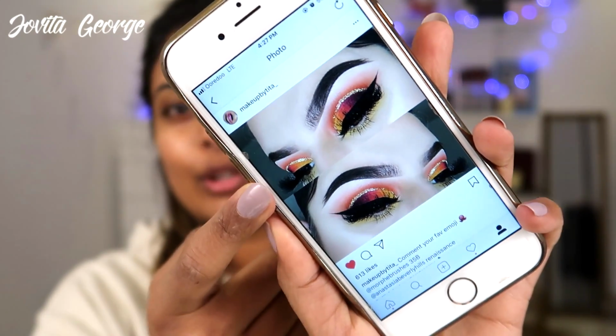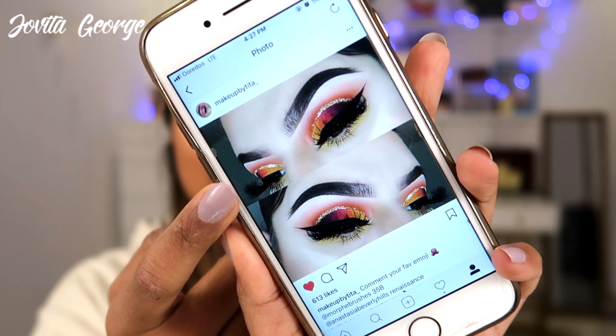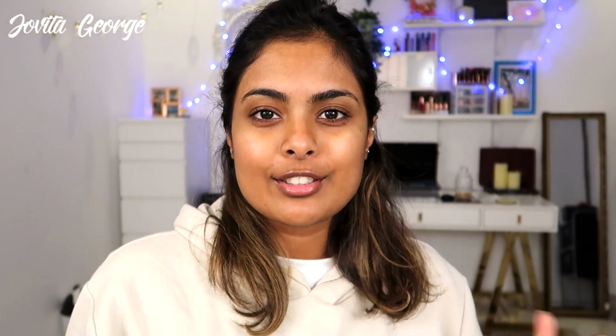So for today's makeup look, I am so inspired by this Instagram makeup artist called Makeup by Tita, and I feel like it's perfect for us Indians because our clothes are also like rich and pigmented, like in orange and yellow and all of that.